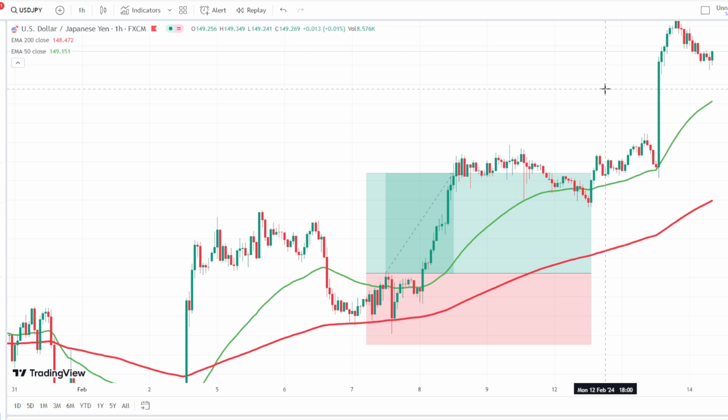Obviously we don't need to look for short entries, we don't need to enter short, even if the market is going down. That gives us a very big edge over other traders. Those traders don't know what to do, because in most cases when price is going down they go short, and then in a minute price is going up, they go long, and that's how they lose money. So what you have to do is stick to the rules, that's what we're doing.